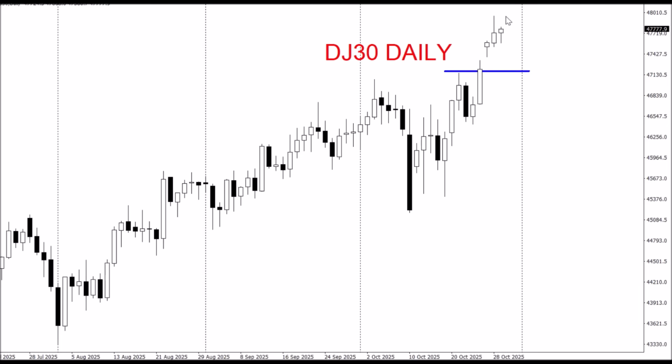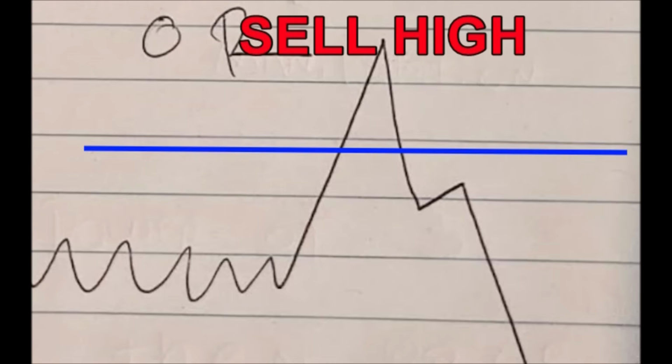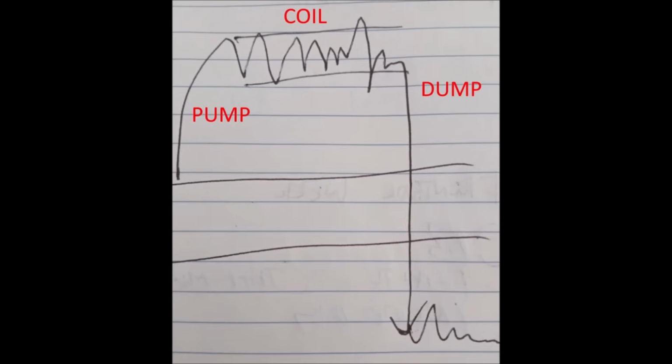Trying to catch highs, catch lows, catch stops, gaps, sweeps, hunts, runs can put traders on tilt. You either have a setup or you don't. There are only two setups, whether it's a V-bottom buy low setup, an A-top sell high setup, a dump coil and pump, or a pump coil and dump, whether it's a trend trade or a reversal trade setup.